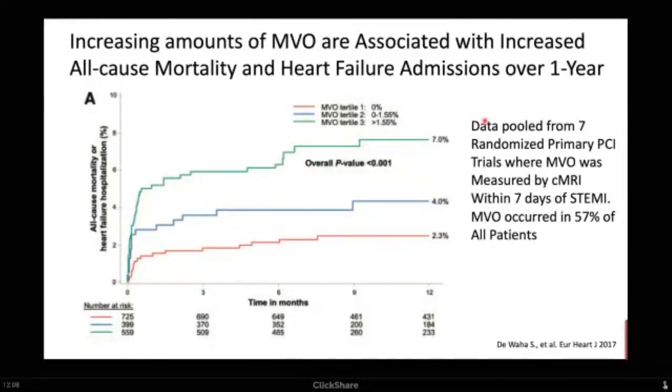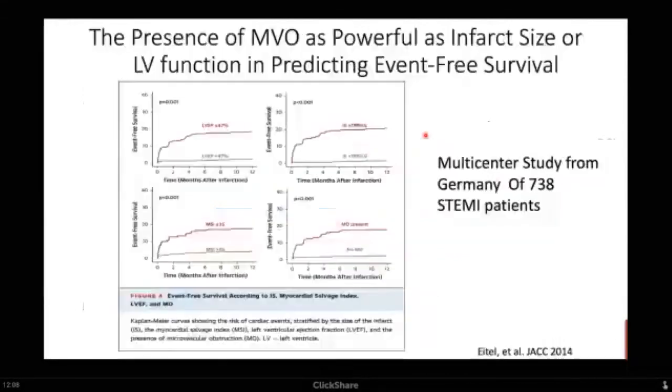Now, this was an interesting study. This actually pooled 7 different MRI studies that had measured MVO, and they wanted to determine, is just having MVO enough, or does it matter if you have a lot of MVO? This looked at 3 different gradations of MVO: 2.3%, 4%, and 7% of the myocardium. And you can see here that the all-cause mortality goes up with the higher amount of MVO. So just having MVO is bad, but the more MVO you have is worse. Better to have little MVO than a lot of MVO.